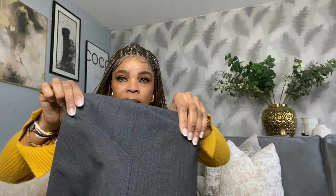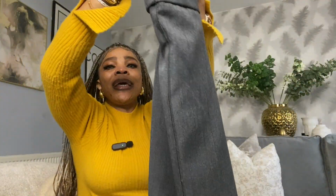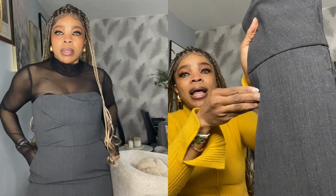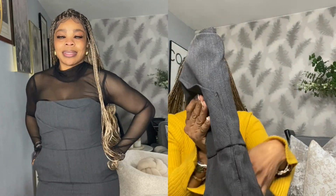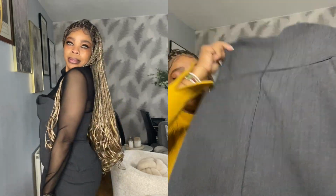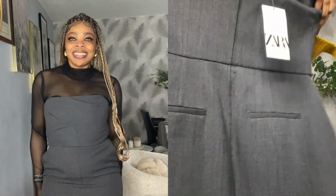But let's get down to the quality of this dress. It is strapless, it is off shoulder, and I do love the pleated detail. If I can bring it a bit closer, you can see I love that pleated detail. It's just a midi length dress, and there's pockets on both sides of the dress that I really like. And there's also an illusion of a pocket on the back.